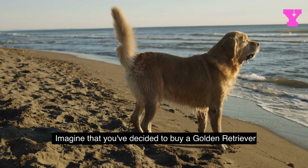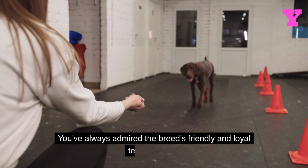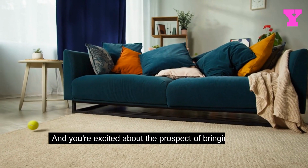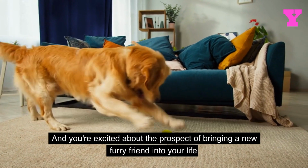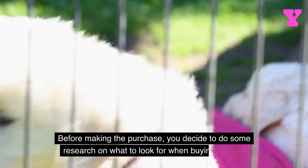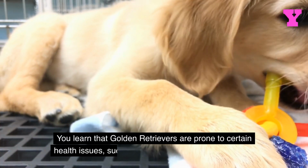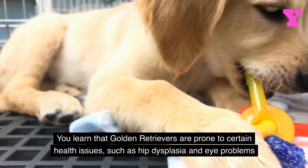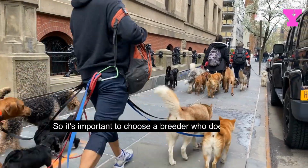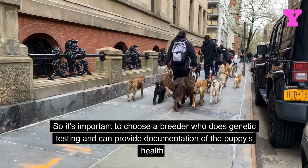Imagine that you've decided to buy a golden retriever puppy. You've always admired the breed's friendly and loyal temperament, and you're excited about the prospect of bringing a new furry friend into your life. Before making the purchase, you decide to do some research on what to look for when buying a puppy. You learn that golden retrievers are prone to certain health issues, such as hip dysplasia and eye problems. So it's important to choose a breeder who does genetic testing and can provide documentation of the puppy's health.